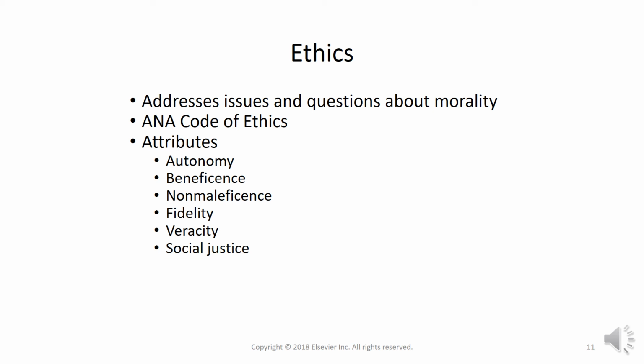Okay, what does ANA stand for? We've already had this. American Nurses Association. So the attributes that support ethics, according to the ANA Code of Ethics, are autonomy, beneficence, non-malfeasance, fidelity, veracity, and social justice. Okay? We've already discussed all these ethical principles. Review what this book has to say about them on page 9 and make sure you remember what they are, and think about how to apply them.